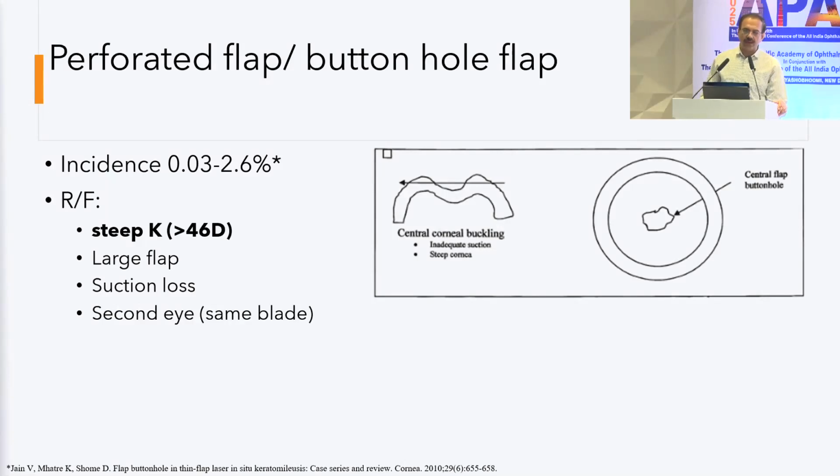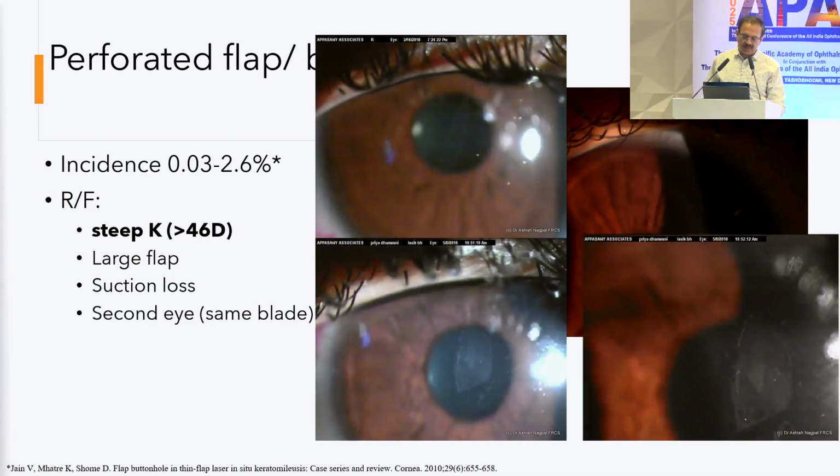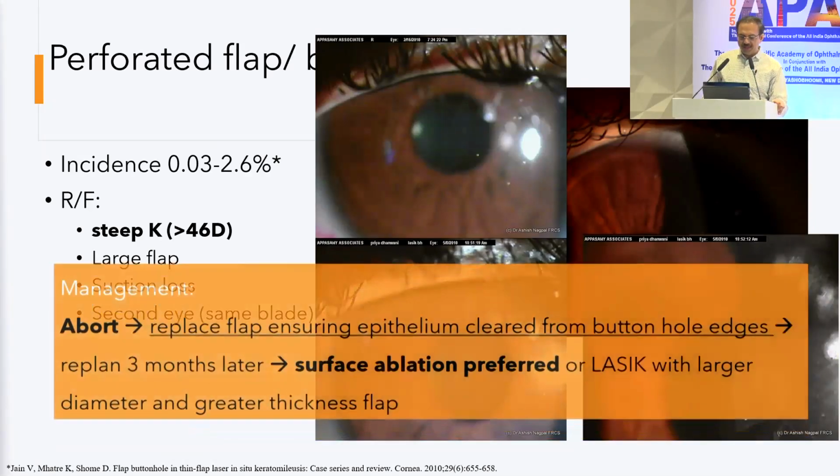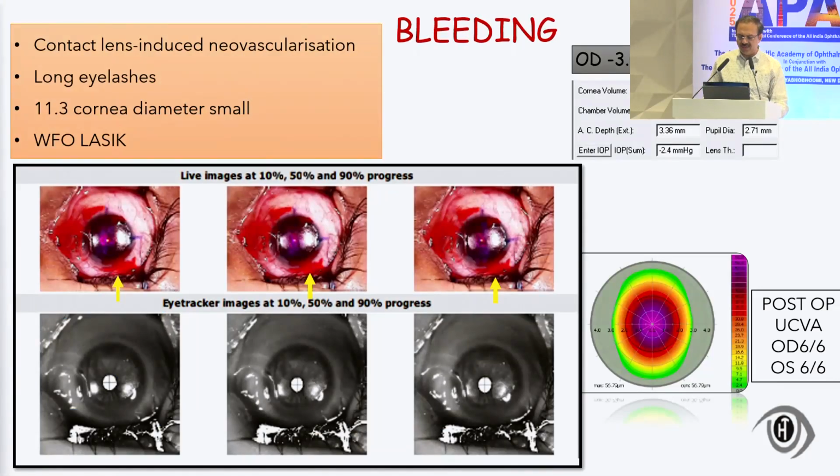Next, you may encounter a buttonhole, which generally occurs in very steep corneas when the cornea does not get properly ablated and tends to sink down. This is what it actually looks like. You can see the edge in the center, or in these patients you get a central island. These are the cases where I would say never proceed with your surgery. It will always give you a very irregular ablation and the patient will get very unsatisfactory vision. It is better to abort the procedure, reposit the flap in a proper way, and then maybe plan a thick flap at a deeper plane, or go ahead with a surface ablation.